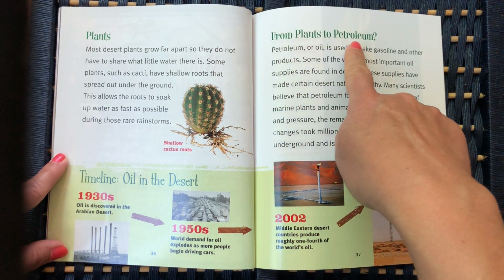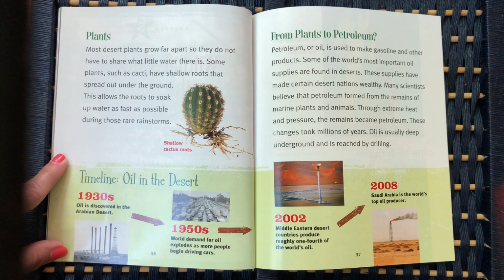From plants to petroleum. Petroleum, or oil, is used to make gasoline and other products. Some of the world's most important oil supplies are found in deserts. These supplies have made certain desert nations wealthy.